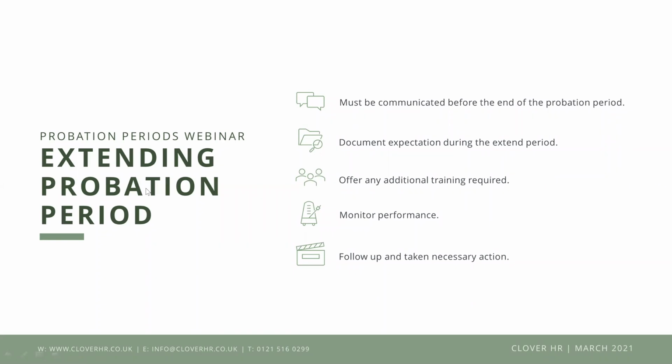So now moving on to look at extending probation periods. So you may decide you need to extend an employee's probation period because there hasn't been sufficient time to review their capabilities. This could also be appropriate in cases where the employee has been absent from the workplace for an extended period during the probation due to circumstances beyond the employee's control. So, for example, it might be that they've been on furlough leave for a period of months in light of the current pandemic we're in.